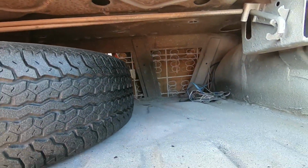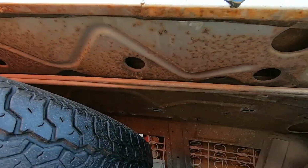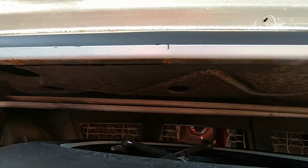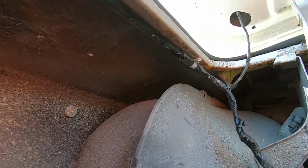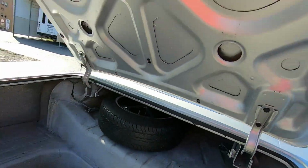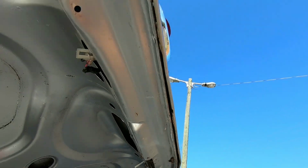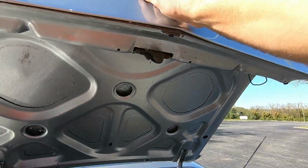Keep critters out of here. Up in your package tray, you do got a bit of surface rust. Let me tilt the camera here. A little bit of surface rust popping up in there. Trunk lid's in pretty good shape. Usually check the edges for any kind of rust. That's where it'll start most of the time. I'm sure everybody's got their own story on that.